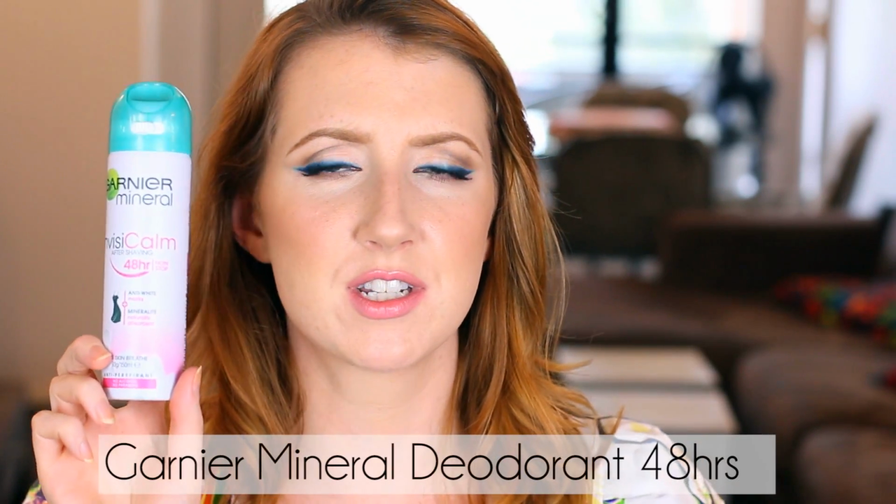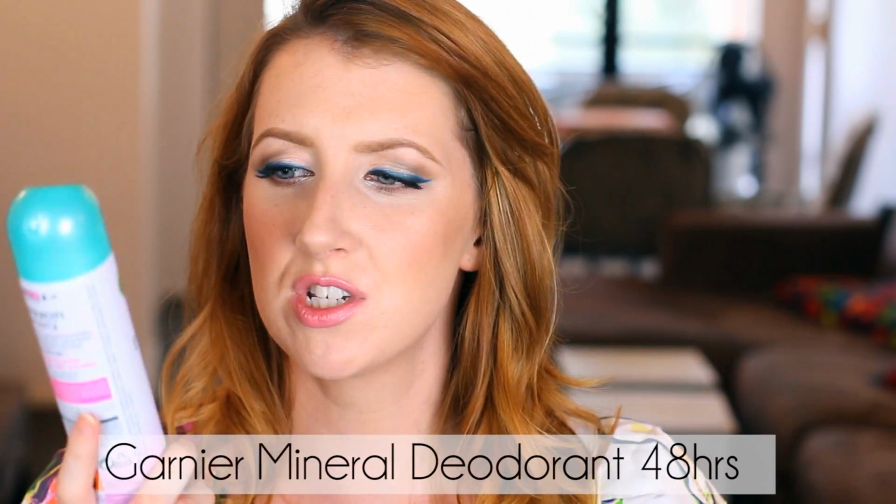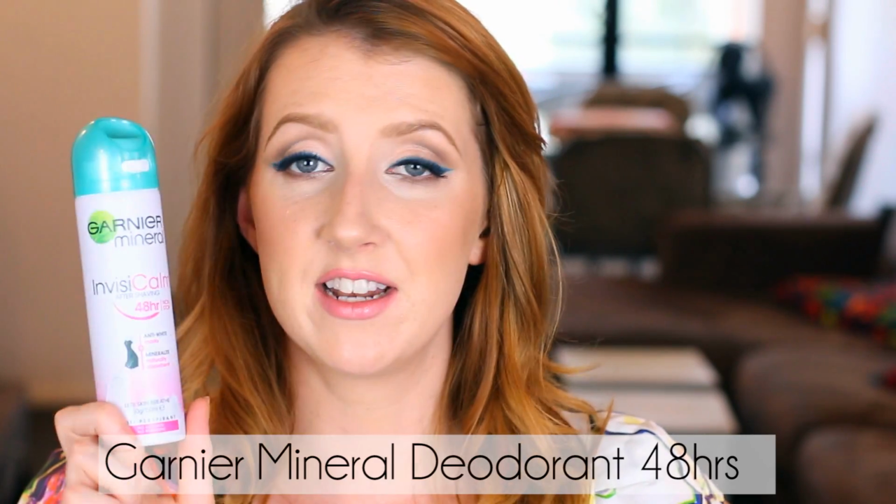So they have a few different deodorants, I think, in the mineral range. This is the anti-white marks one. It smells really, really nice, but you know what? I actually don't really care about that with deodorant. As long as it smells fresh, I don't really mind. They don't bother me too much because I wear perfume. But the reason I love this so much is because it's the only deodorant that I don't get sweaty or smell BO from at the end of the day.